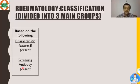Rheumatology diseases are classified into three groups based on the characteristic feature, if present. It is not always present, and the characteristic feature is not the most common feature. Don't confuse between the two, right? And then there is the screening antibody present that we want to see.